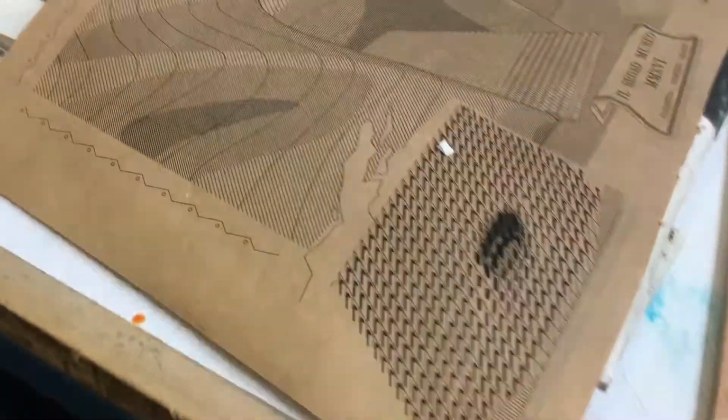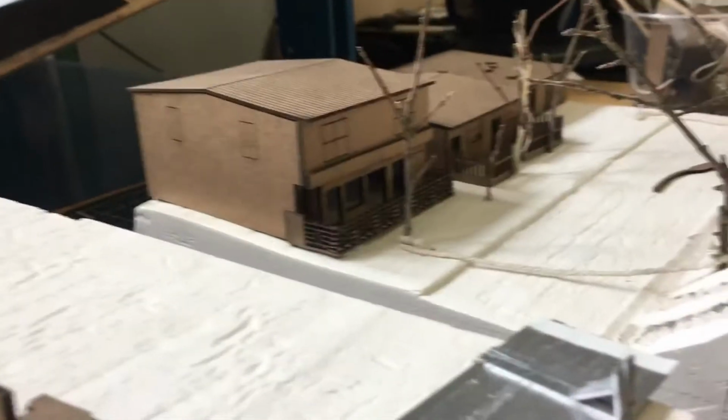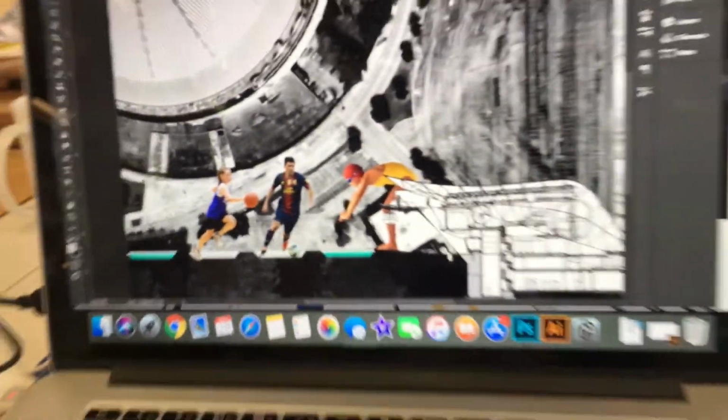Not sure what it is yet, but I like the paper. Look at the laser cutting fence on that thing. Wow. With real trees. More models and models and models. And drawings that I'm working on.